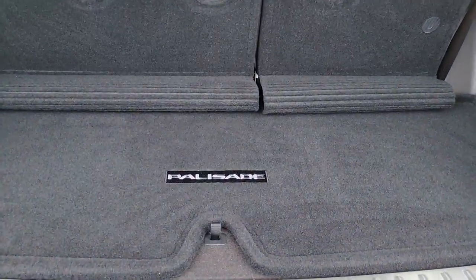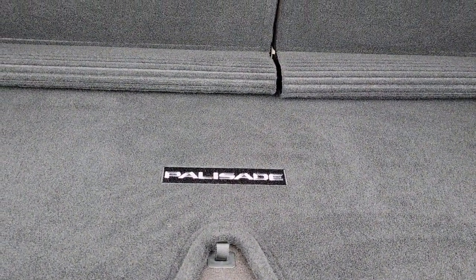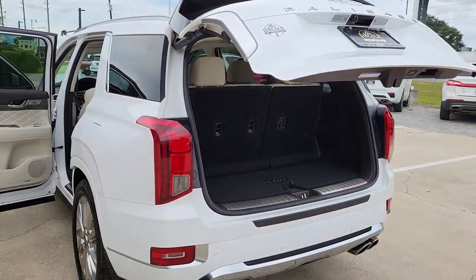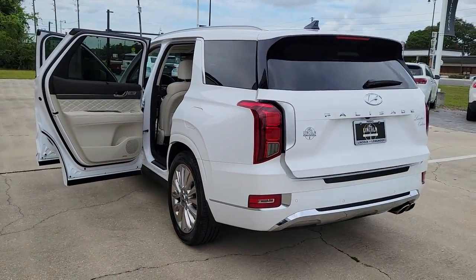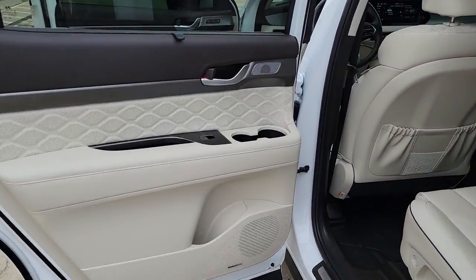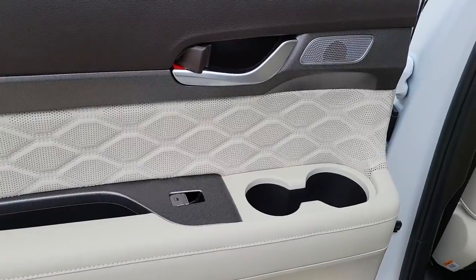These are just some of the great options this vehicle comes with: sun, moonroof, navigation system, keyless entry, backup camera, premium sound system, satellite radio, power passenger seat, cooled front seat, heated mirrors, heated rear seat.